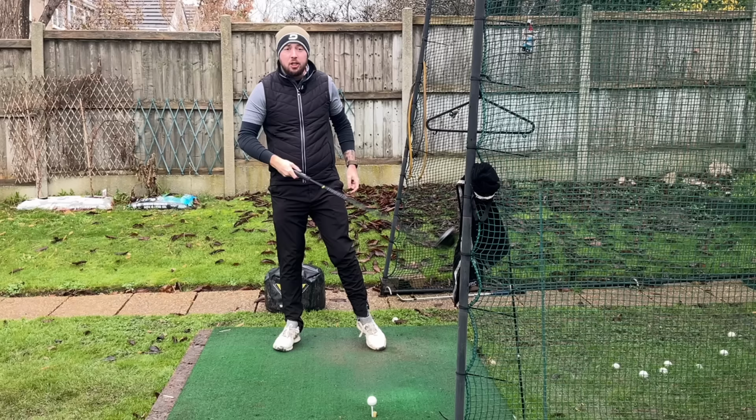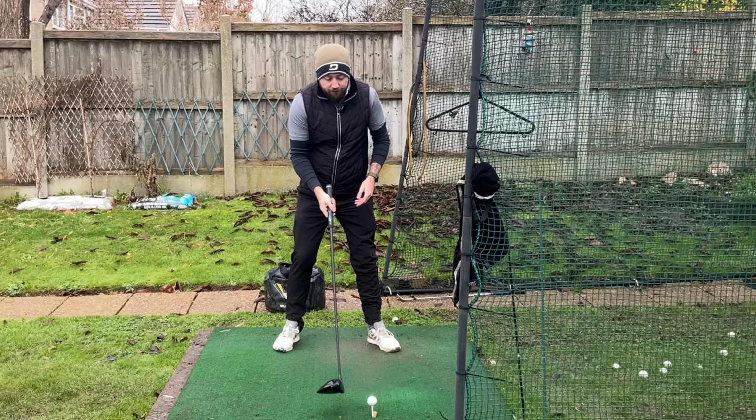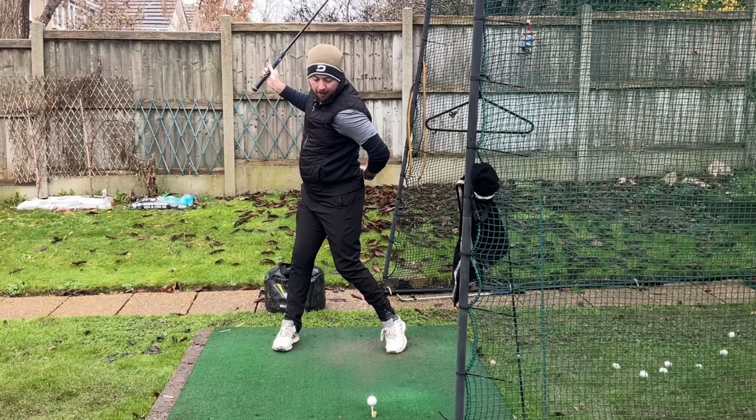So for me, being someone who's incredibly inflexible, I'll have to lift up the lead heel to be able to do that. For more of the senior players out there, this is an absolute necessity. Lift up that left heel, like we saw my student do a little bit, but you can do it even more than that. Get it to where that lower body's coiling, to where you're getting the back of the belt loops pointing just left of your target. That's going to get the upper body turned as much as you can.